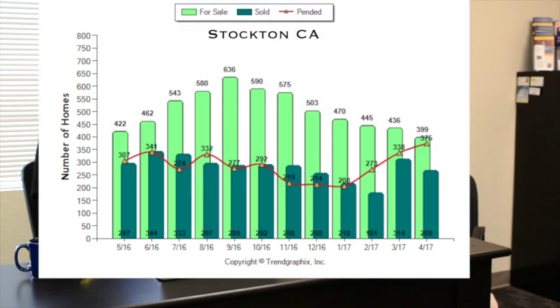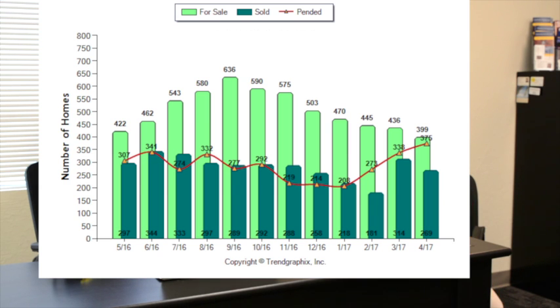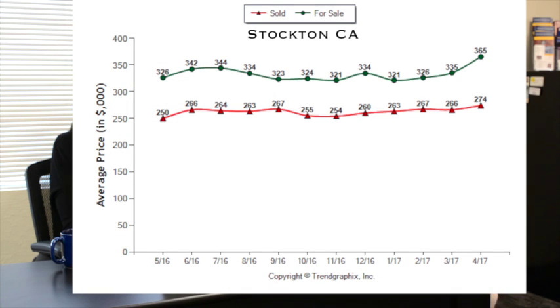Still remains a seller's market, and the fact of the matter is we had only 399 new homes listed last month, and that's actually a decrease of about 8.5% from the previous month. Continues the trend over the last 7 months. We've seen a declining number of homes listed for sale, so it's certainly a scramble for buyers to get out there and find properties. The good news for sellers is the average asking price continues to appreciate. Sellers are expecting more and more for their homes each and every month, and that trend has continued for the last few months.